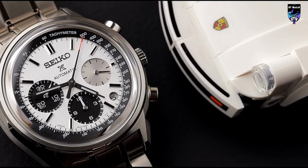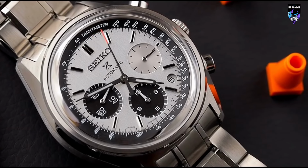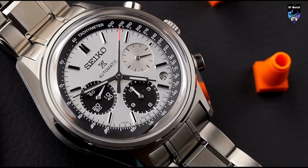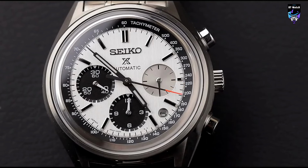Seiko, with this 6139, went for an integrated architecture where the chronograph parts are not added to an existing movement, but integrated into a single design. Also, the combination of a column wheel and a vertical clutch would later become the norm for high-end chronograph movements. But back in 1969, this was an important breakthrough, delivering real improvement in precision.